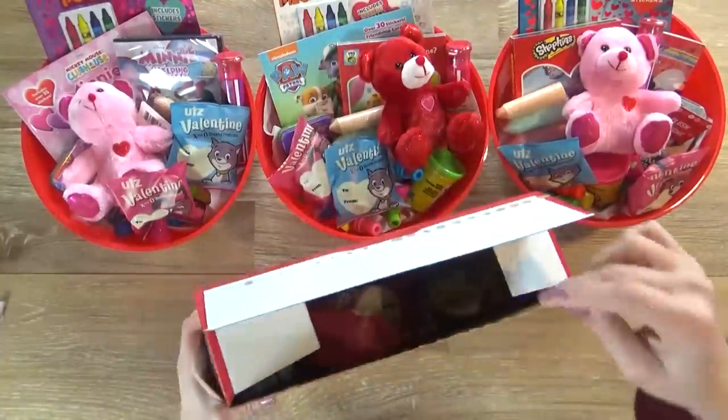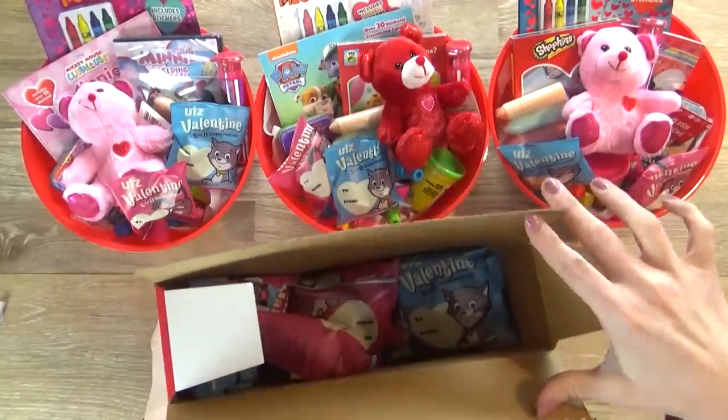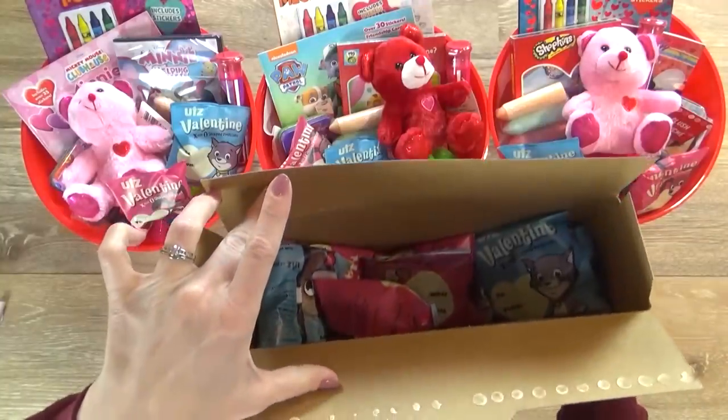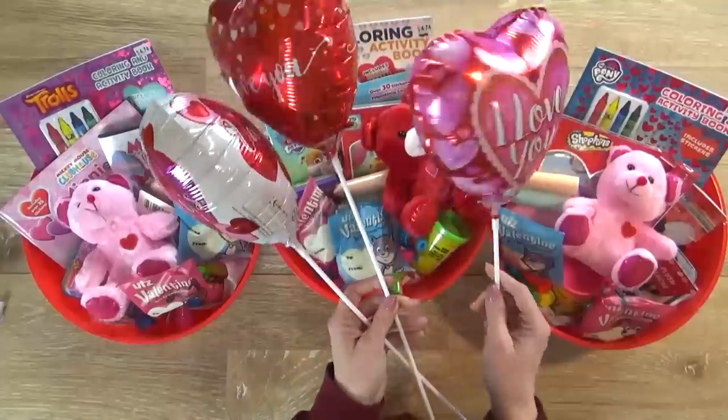And then we have all of these left over. So the kids are gonna be going to some Valentine's Day parties. So we could take these there, or these could come with us on our trip and we can snack on these.